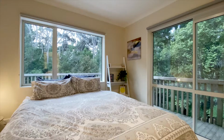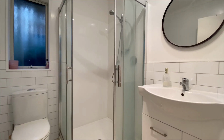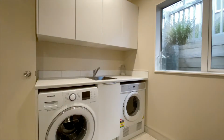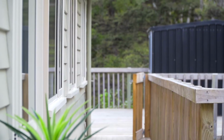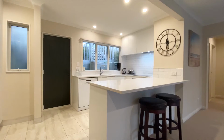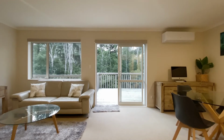There are three bedrooms, with the master having a walk-in wardrobe and an ensuite. And of course, there is another good-sized family bathroom. The home has double glazing. The modern kitchen is spacious and bright. There's a heat pump for comfort.